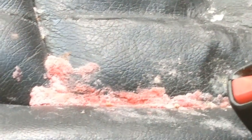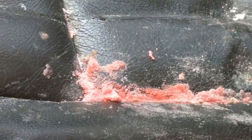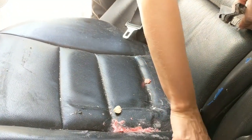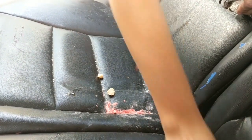Is it hard? See if you can flake that off. Oh yeah. Oh my goodness. Ew, maybe I need gloves. Wow. And there's some nuts if anyone's hungry. Okay, there's no judging here because we all know. It's okay. We all know what it is for kids to hide and even sneak stuff in the car.